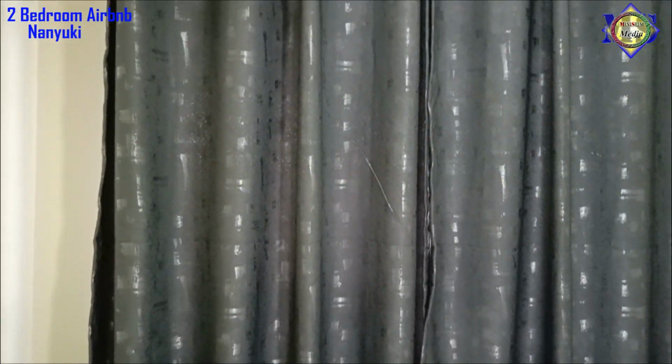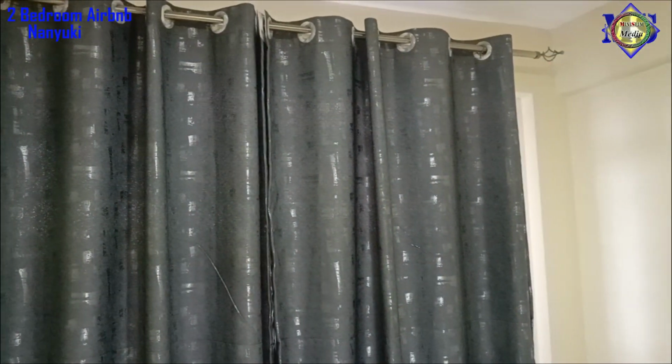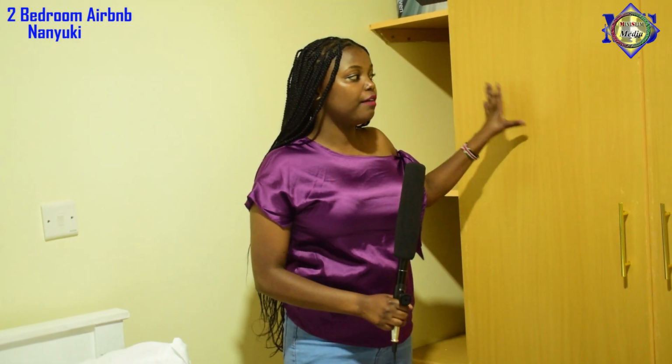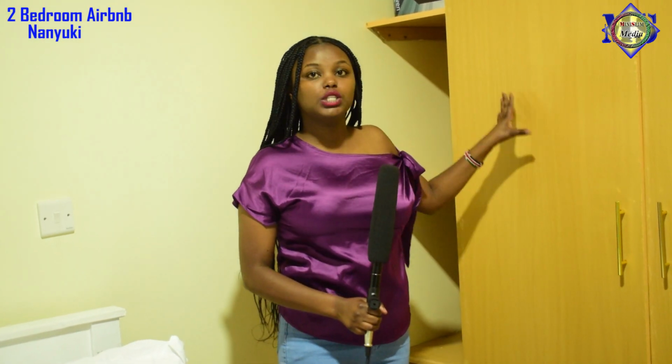We also have very nice curtains over there, and a very nice carpet over here. And we have this wardrobe where you can place your items, as well as get everything that you need for a comfortable stay in this room.